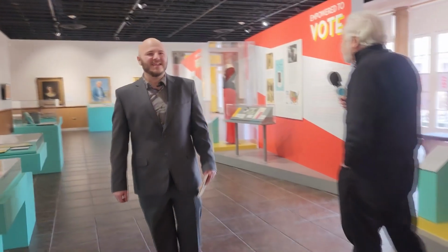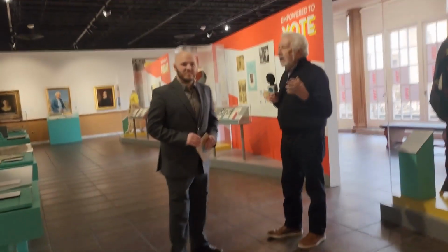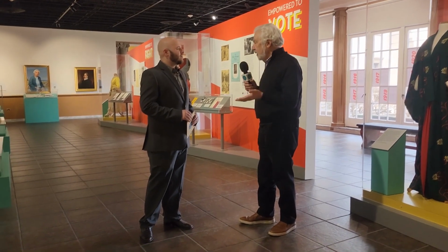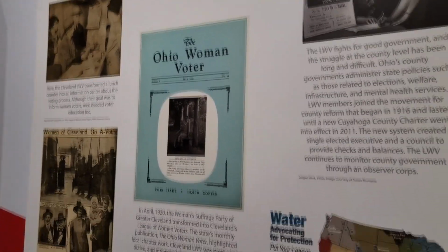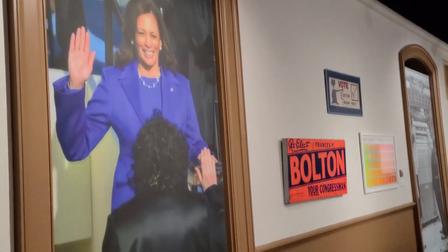That's amazing. We're in a special exhibit called Women and Politics. This exhibition was put together to celebrate the passing of the 19th Amendment, where women got the right to vote. We did it with the League of Women Voters, who helped us with a lot of the material. And a lot of the stuff comes from our own collections. So from finally getting the right to vote, to having a woman as vice president, as much political history as we have in Cleveland, we have a great history of women in politics.